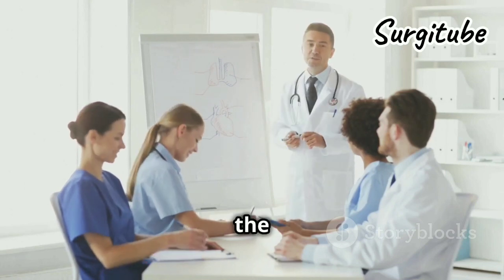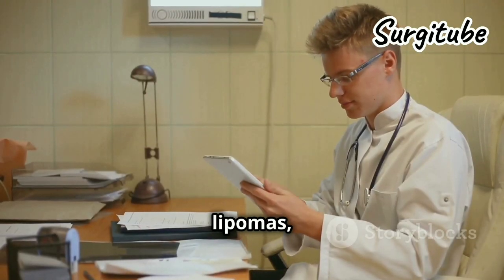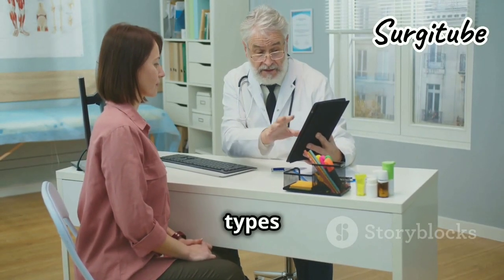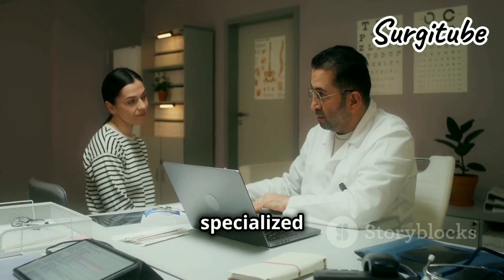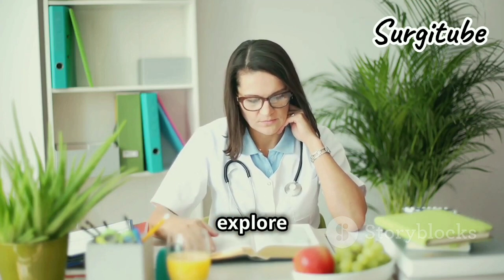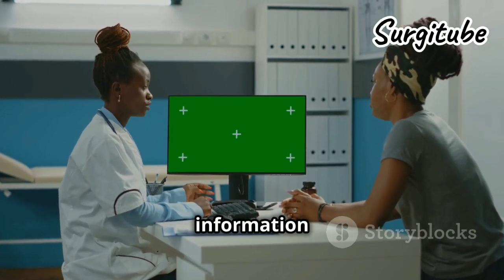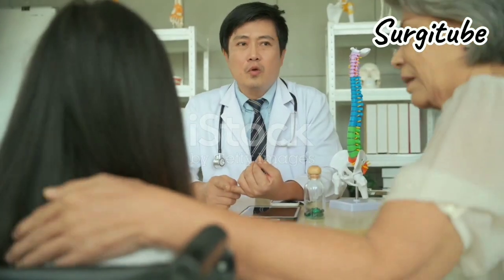Section 10. Beyond the basics, more lipoma insights. While we've covered the essentials of lipomas, there's always more to learn. For instance, did you know that there are different types of lipomas? Some are more common than others, and some may require specialized treatment. If you're interested in diving deeper into the world of lipomas, I encourage you to explore reputable medical websites and journals. You can also talk to your doctor, who can provide personalized information and answer any specific questions you may have.